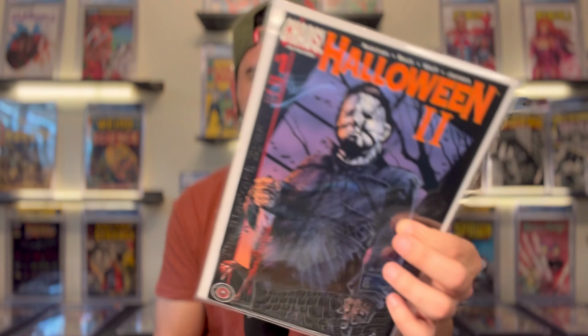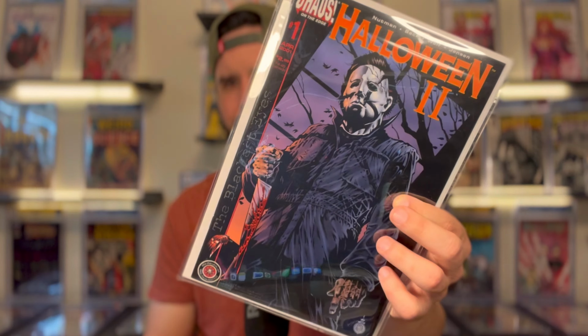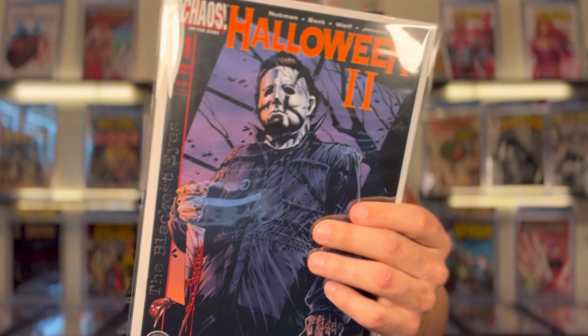So this right here is basically like the movie, picks up exactly where Halloween 1 left off. And this was limited to a print run of 3,000. So very hard to find, very hard to get in high grade. Now, where did this come from?